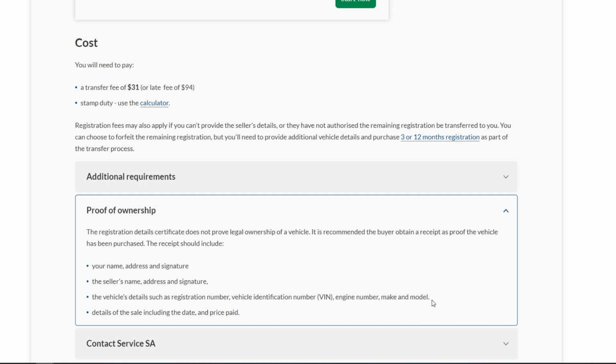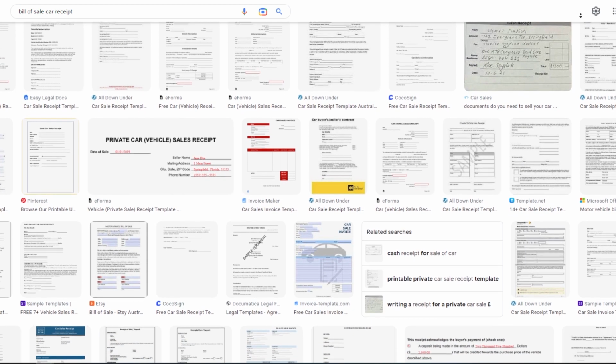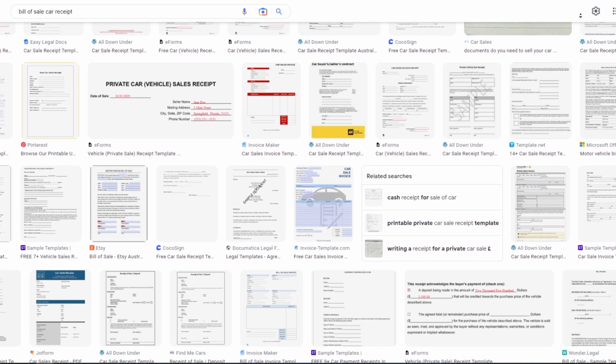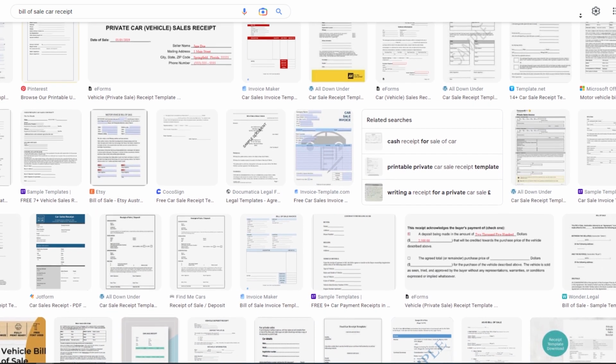It should have vehicle details such as the registration number, the vehicle identification number, which is known as a VIN, the engine number, the make and model, and details of the sale, including the date and the price that was paid. There are lots of templates online that you can download as a PDF for free and print it off to fill it out. Keep a signed copy for yourself and provide one to the buyer after the sale has been completed.